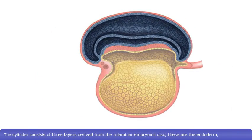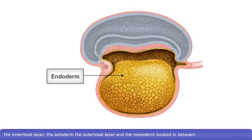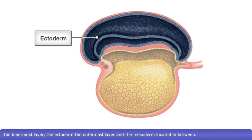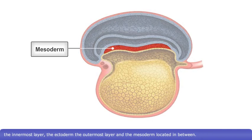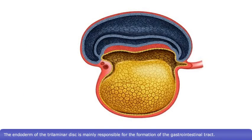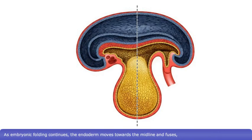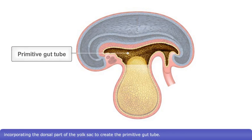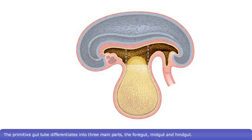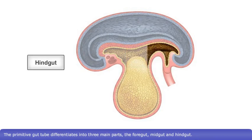The cylinder consists of 3 layers derived from the trilaminar embryonic disc. These are the endoderm, the innermost layer, the ectoderm, the outermost layer, and the mesoderm, located in between. The endoderm of the trilaminar disc is mainly responsible for the formation of the gastrointestinal tract. As embryonic folding continues, the endoderm moves towards the midline and fuses, incorporating the dorsal part of the yolk sac to create the primitive gut tube. The primitive gut tube differentiates into 3 main parts: the foregut, midgut, and hindgut.